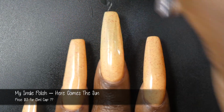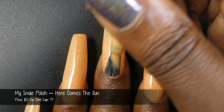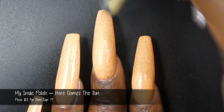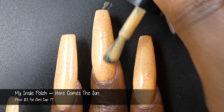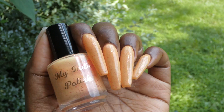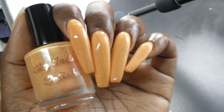This polish had a really great formula, especially for a yellow. It applied very smoothly and streak-free, and I was very surprised at how nicely this applied for a yellow polish. The microflakes and glitter spread out evenly and easily and do not dry textured at all. I found that they gave this polish a slightly peachy tone. It's looking a little bit lighter in the live swatch. The color here is more accurate to what I was seeing in person. It's a very peachy kind of yellow polish.